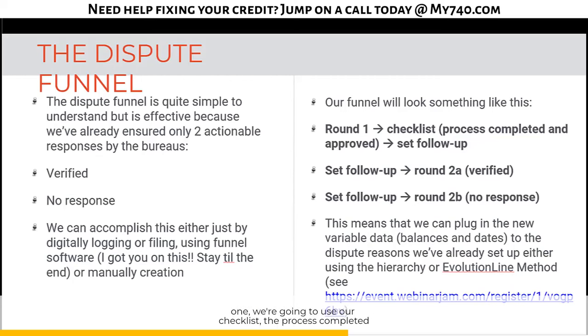So round one, we're going to use our checklist, the process completed and approved. Now set the follow-up. Set the follow-up for round 2A if it's verified, and then set the follow-up for round 2B, no response, right? So this means that we can plug in the new variable data, right, balances and dates, to the dispute reasons that we've already set up, either using the hierarchy or the evolution line method, and we're going to know exactly what the bureaus are going to say and exactly what we're supposed to do if they say it, right? So verified or no response.